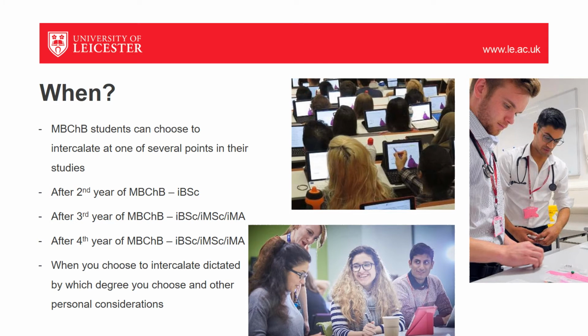So when a student's able to intercalate, there are several possibilities. Medical students can intercalate after their second year of their undergraduate medical studies and can be awarded a Bachelor of Sciences degree. They can wait and intercalate after their third year of their undergraduate studies and may be awarded a Bachelor of Science or a Master of Science or possibly a Master of Arts degree. Similarly, if you wait until after your fourth year of your undergraduate medical studies, you may also be awarded a Bachelor of Science, a Master of Science, or a Masters of Arts degree. This will all depend on which course you choose to study.